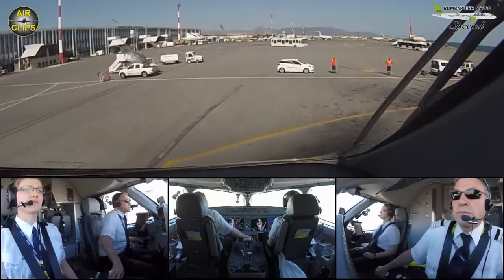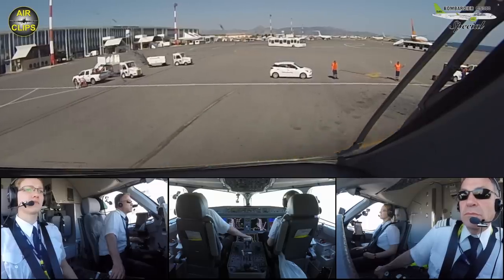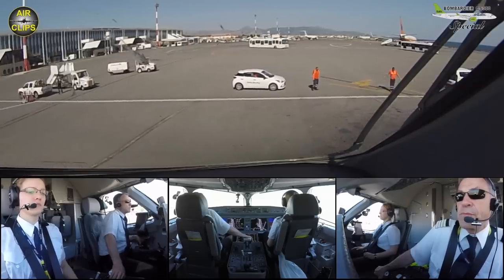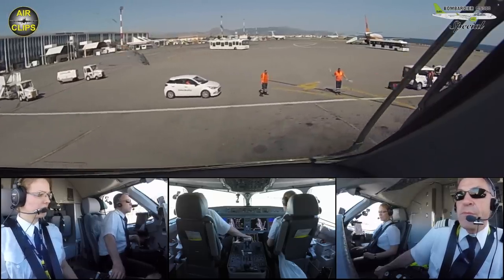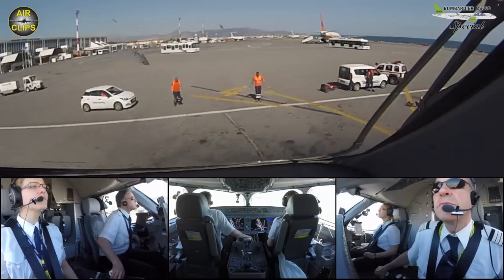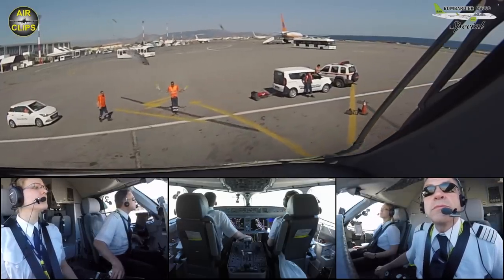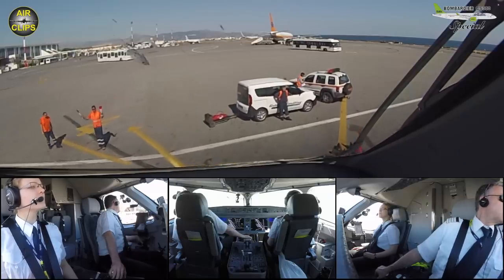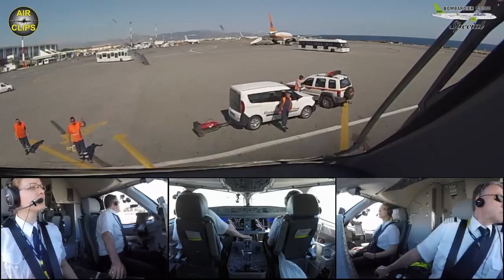Russia 5786, wind 300 degrees, 13 knots, runway 27, clear for takeoff. Taking off, Delta Mike 5786. Bye bye, 123.975, one's airborne. 123.975, airborne. Delta Mike 5786.